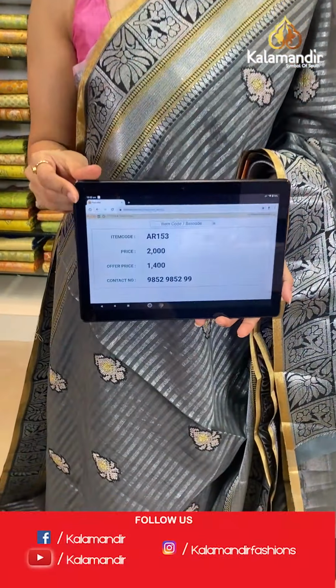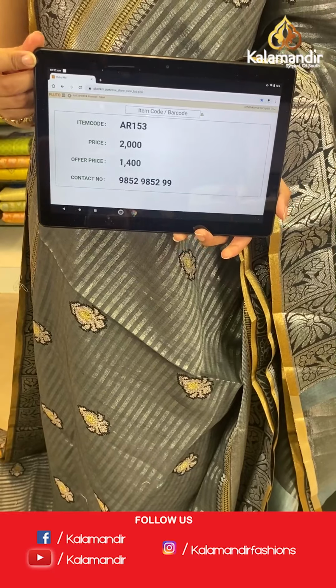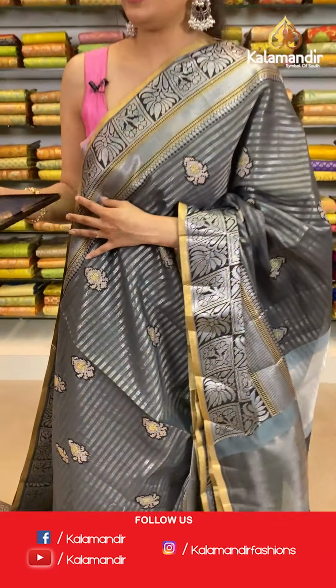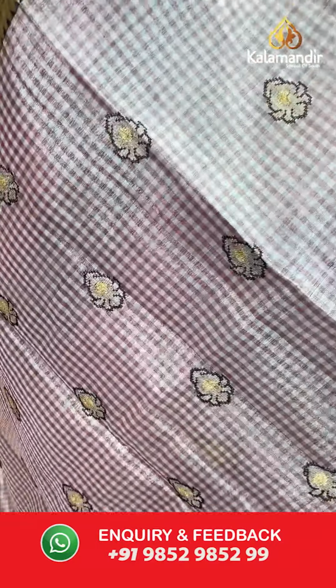Saree code is AR153, original price is 2000 rupees. Offer price only for today is 1400 rupees. To place an order, take a screenshot along with the saree code and send it to our WhatsApp number, which is 9852985299. Let's move ahead and check out another beautiful color combination with a different pattern.